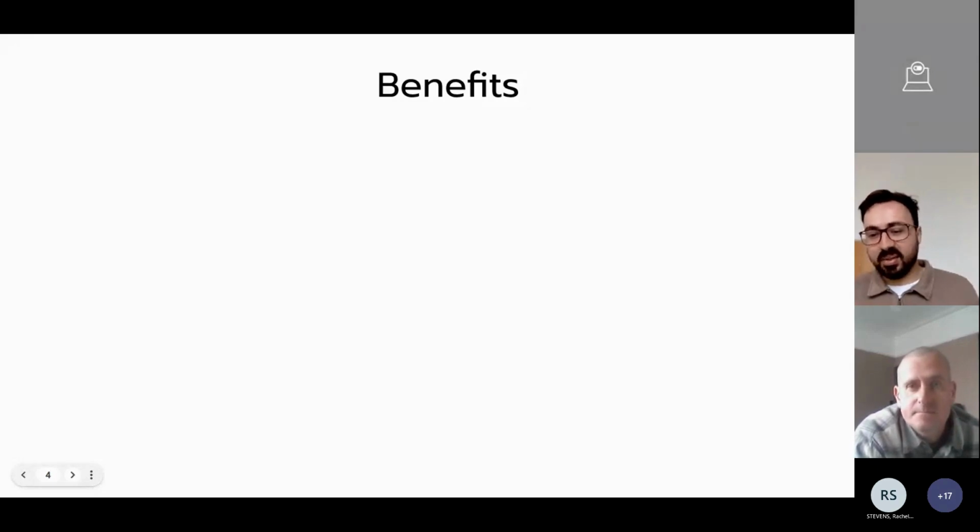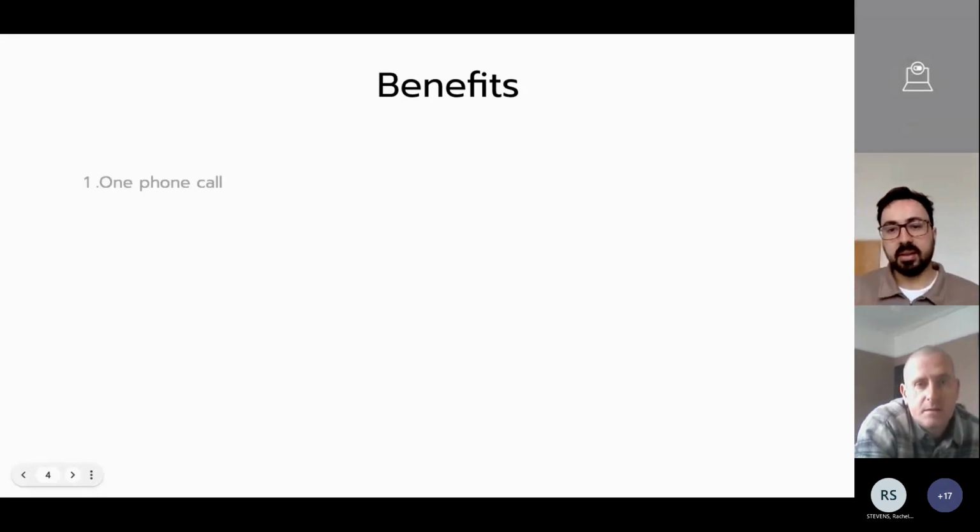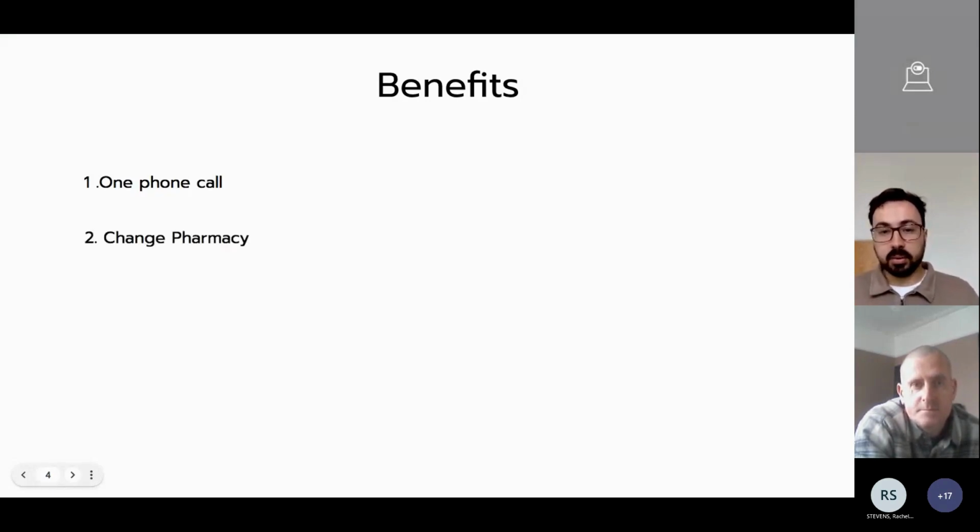Exactly. And as we go through the benefits of using repeat prescriptions, it's just one phone call to get it initially set up, which saves you and the chemist or doctors a lot of time. You can easily change your pharmacy, so like I mentioned, if you move house or change job or anything like that. You can add notes, which is really important for feedback, or if you're not requiring a certain medicine. I talk about this in all of my NHS App masterclasses, but it saves time, most importantly.